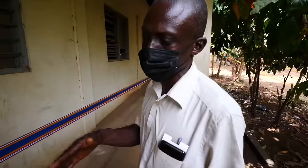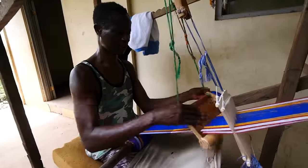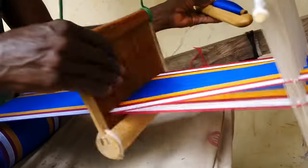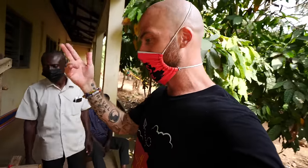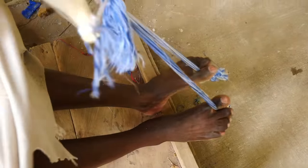I told you we have simple, double, and then the triple. So this one, the simple weave. For simple weave, always the design is on the warp. The double weave are on the weft. So single, all he does is just pass one string through every time. That's it. The other ones, multiple. Okay. Now we're getting to understand it.